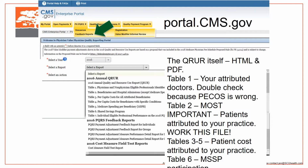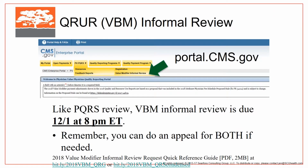But let's say that you disagree with the information. We'll start off with you did submit your PQRS data, so you already filed your PQRS informal review. Now you need to submit the value-based modifier informal review so that you don't have that cut, because remember, these are two separate programs. So Gina, walk us through, where do we go for the QRUR value-based modifier program?